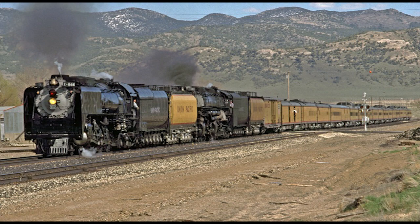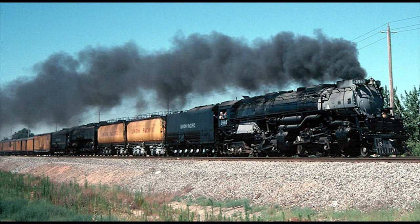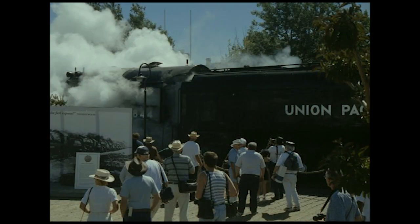In fact, following the conclusion of the third trip to California, the 3985 had to pull both the 844 and their entire train all the way back to Wyoming after the large UP Northern had suffered a flue failure during the event.